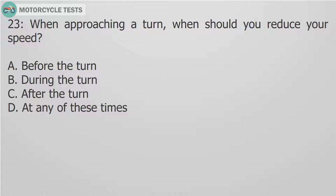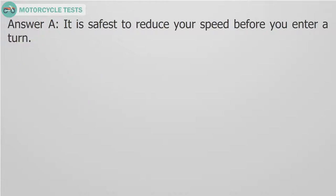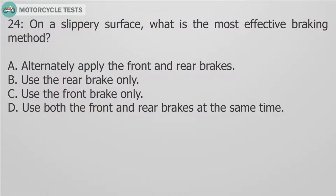Answer A. It is safest to reduce your speed before you enter a turn. Question 24. On a slippery surface, what is the most effective braking method? A. Alternately apply the front and rear brakes. B. Use the rear brake only. C. Use the front brake only. D. Use both the front and rear brakes at the same time.